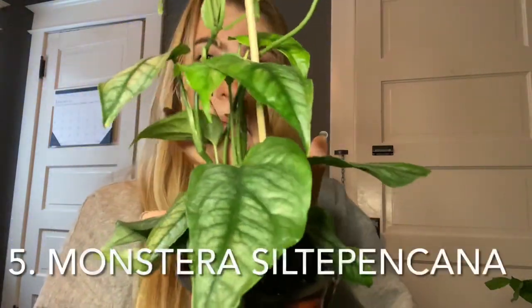Up next, I have a plant that is not as easy to find as any of the other plants that I've shown so far. I think all the other plants I've shown so far are pretty easy to find. You can find them at your local nurseries or even at your local box stores, but this plant is a little bit harder to find. This is a Monstera Siltepecana.